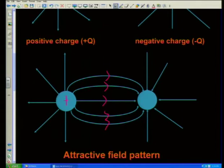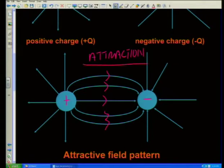So there's our positive, and there's our negative charge there. And this is going to be our attraction. Okay, guys? That's going to be attraction. Unlike charges are going to attract. And therefore, we now have an electric field pattern which represents the attraction of those two particular charges together, where the lines have joined up together, the attractive field pattern.